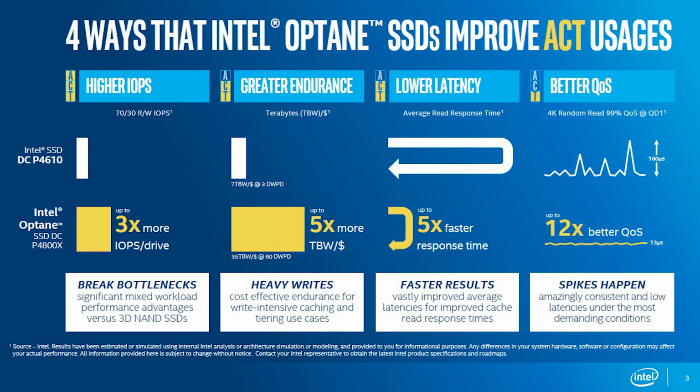And then the really nice thing is it delivers lower latency. So versus your average NAND SSD, it's up to 5 times faster response time, which is super important if you're doing AI or big data analytics types of workloads. And it's very helpful in an HCI environment where you can minimize some of the performance costs of all the virtualization and get the flexibility of virtualization and performance.